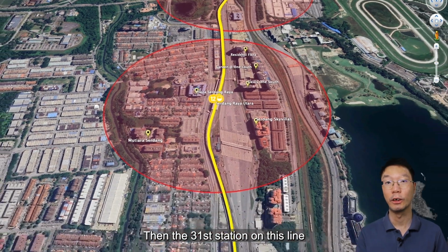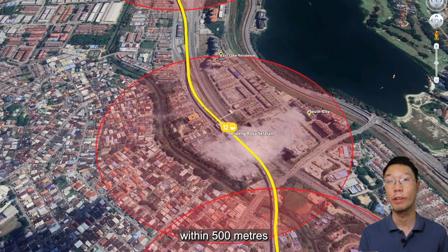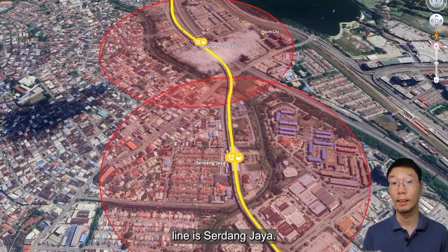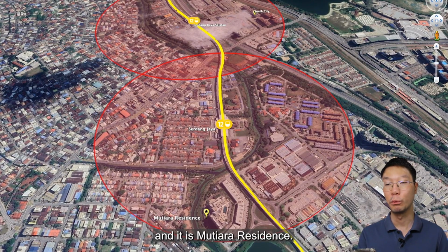Then the 31st station on this line is Serdang Raya Selatan MRT. So there are 3 condos within 500 meters, and they are South City Apartment, South City Condominium, and East Lake Residence. Then the 32nd station on this line is Serdang Jaya. There is only 1 condo within 500 meters, and it is Mutiara Residence.